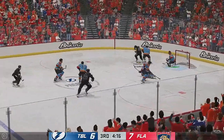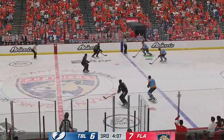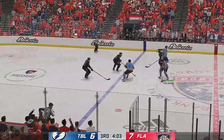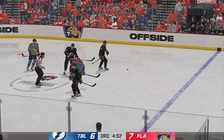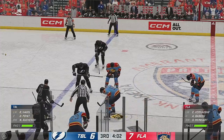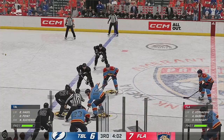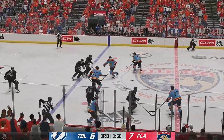From his own end, he picks up the puck. The Lightning have it on the attack. Dishes it to Barkov with some open space here in the neutral zone. And we're going to get a face-off after the offside. Florida's coaches have to be impressed with what they're seeing from their players tonight. All sorts of scoring chances, and they lead late in the third. Barkov's won the draw.